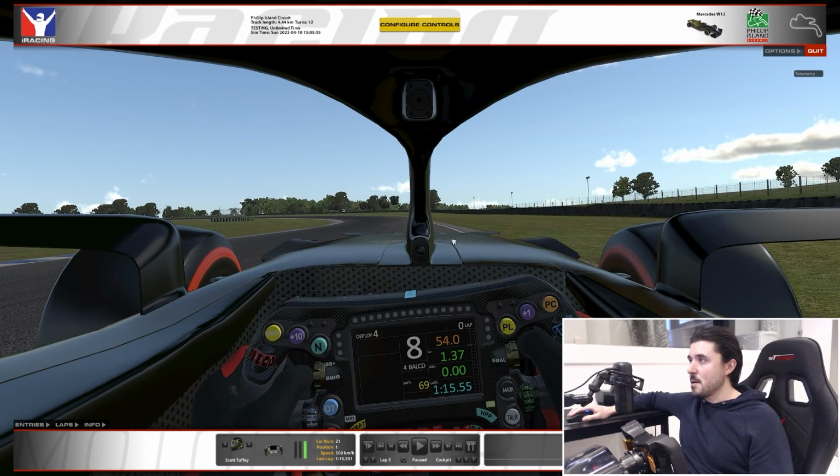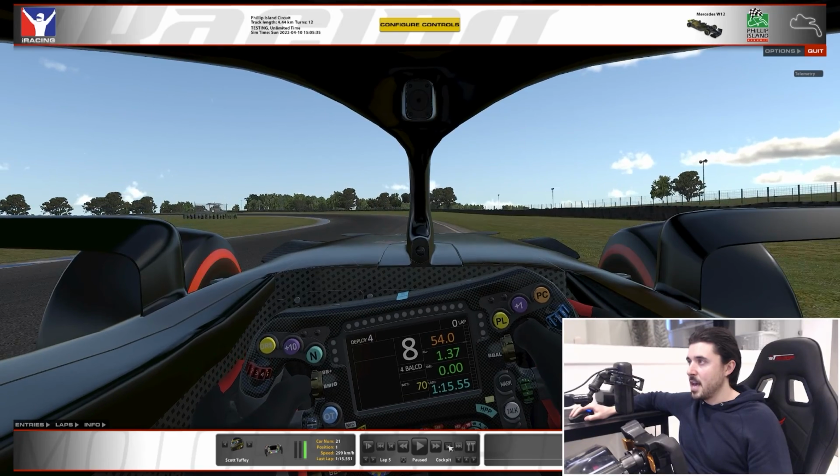So you can see here, we've got our car pointing to the right-hand side of the track, and you can see we've got a very wide, long left-hander ahead of us.